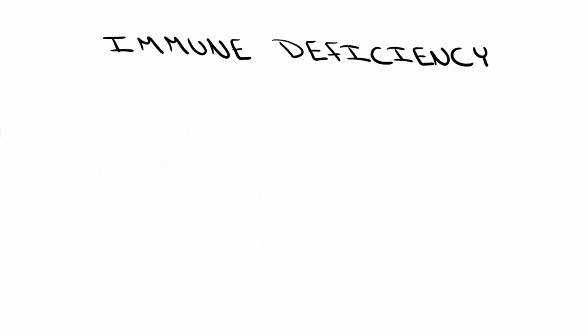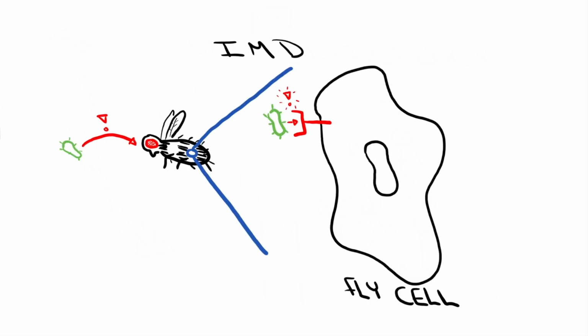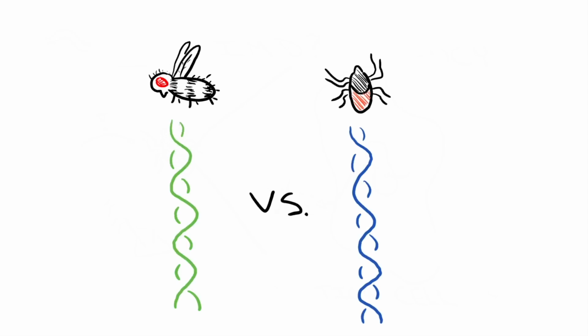The genetic pathway is called immune deficiency, or IMD for short. In the fruit fly, the IMD pathway is pretty straightforward. When a microbe infects the fly, it's recognized as an invader. After it's recognized, it starts a whole chain of events, ultimately ending in the production of small molecules called antimicrobial peptides that kill microbes.